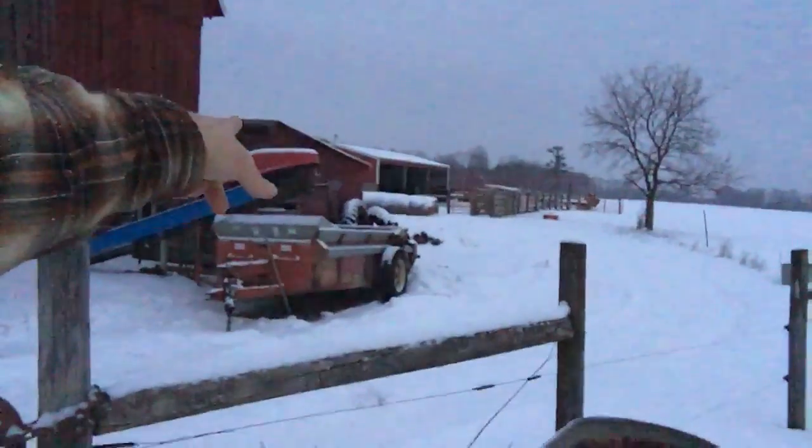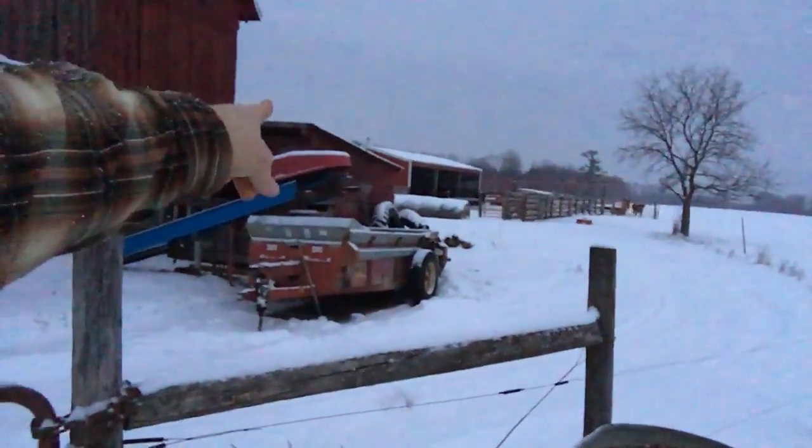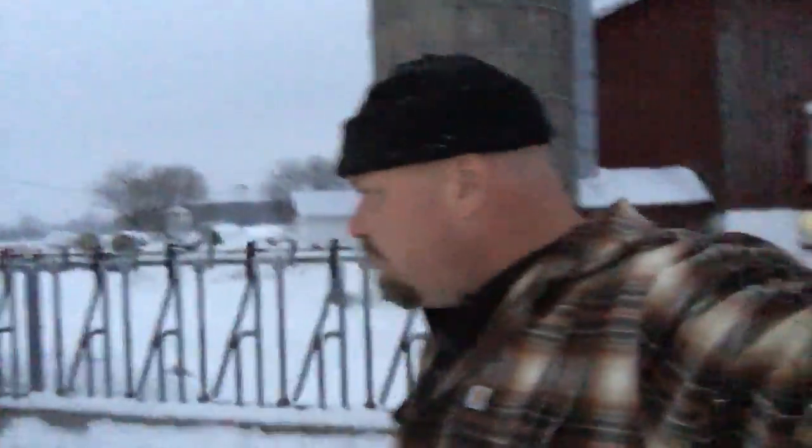The beef barn. That water tank was not frozen, but both floats were. And that just took a little bit of warm water and a rubber mallet. Those are completely fine.